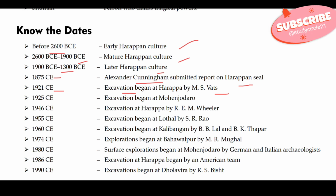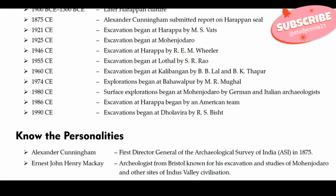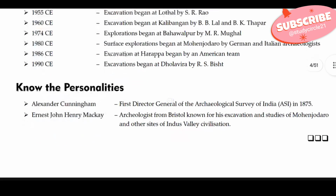In 1946 CE, excavation at Harappa by R.E.M. Wheeler. In 1955 CE, excavation began at Lothal by S.R. Rao. In 1960 CE, excavation began at Kalibangan by B.B. Lal and B.K. Thapar. In 1974 CE, exploration began at Bahawalpur by M.R. Mughal. 1980 CE, surface exploration began at Mohenjo-daro by German and Italian archaeologists, and in 1986 CE, excavation at Harappa began by an American team. 1990 CE, excavation began at Dholavira by R.S. Bisht.